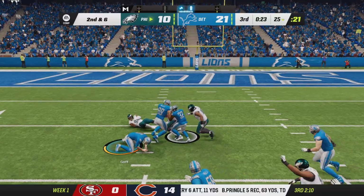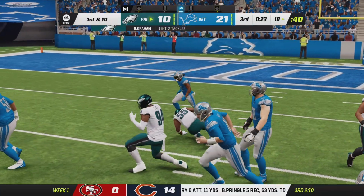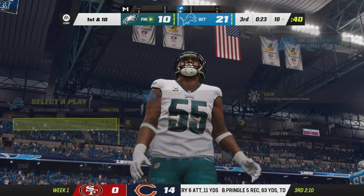Well, that's into a sea of bodies, and it's intercepted. And the Eagles are going to take possession of the football.